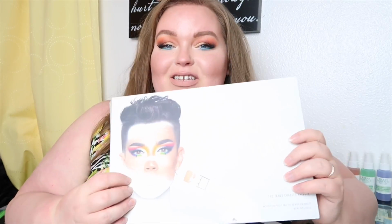Go do my hair and then I will just give you a little sneak peek of the overall look. And this is the completed look. I love it. I think it's so fun. I really like the palette. It seems like it's very pigmented. The colors are really, really pretty. So I definitely recommend getting yourself one of these, especially if you want to try more colors. It's a lot of bang for your buck.